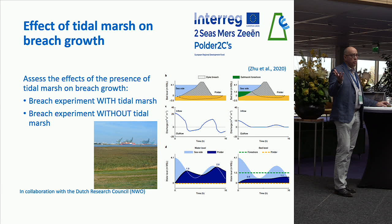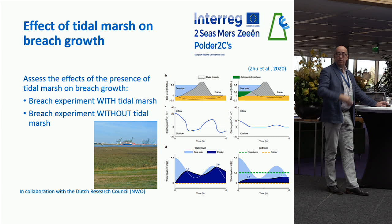You can also use dunes, but that's not always possible. But the idea is that you defend seawards, not with high levees, but to get the energy out of the system.